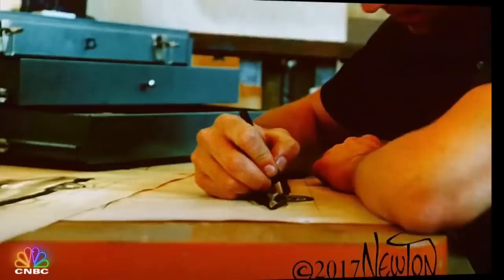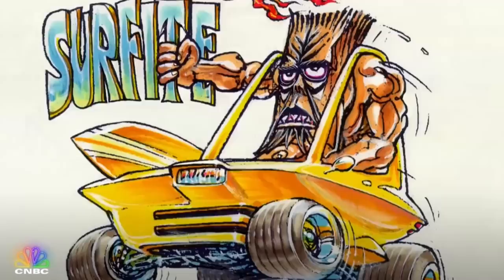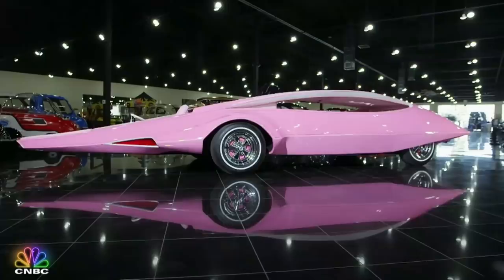Ed Newton has been designing cars since he was a teenager. He worked frequently with the infamous Ed Big Daddy Roth, a legendary customizer and creator of the character Rat Fink. They built some of the most eccentric hot rods around, like the futuristic Orbitron, and the ridiculous car I was just in, the Panthermobile. Or as the French call it, Le Panthermobile.